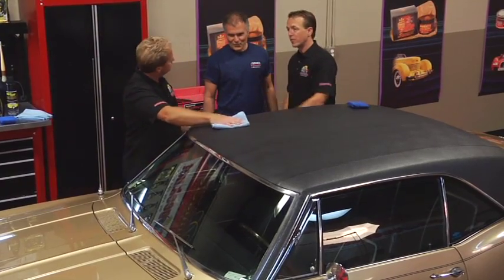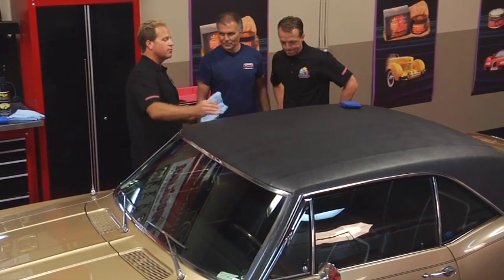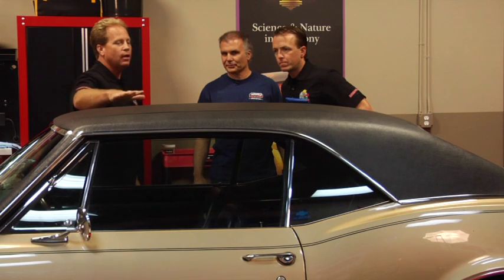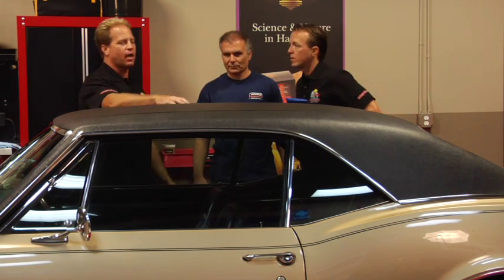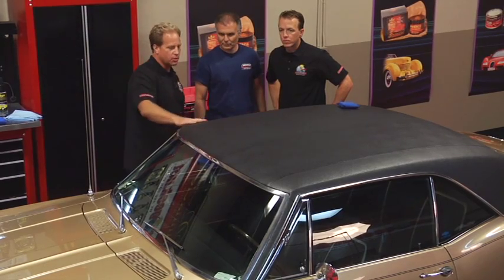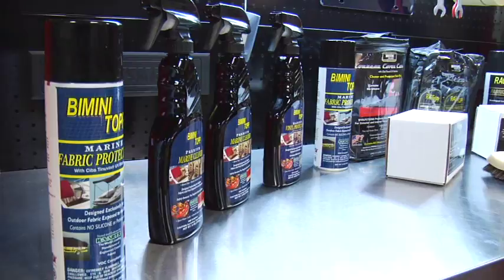Well, don't offend our friend Dan. Oh, I'm not going to do that. You know, the paint looks pretty good. What's cool about these old classic Camaros is some of them came with a vinyl top, okay? And if you don't take care of this, it's going to crack, it's going to fade, it's going to dry out, it's going to start lifting up. You've probably seen cars going down the road where it's lifting up in the wind. Sure. It looks horrible. What I have over here is some products by RaggTopp.